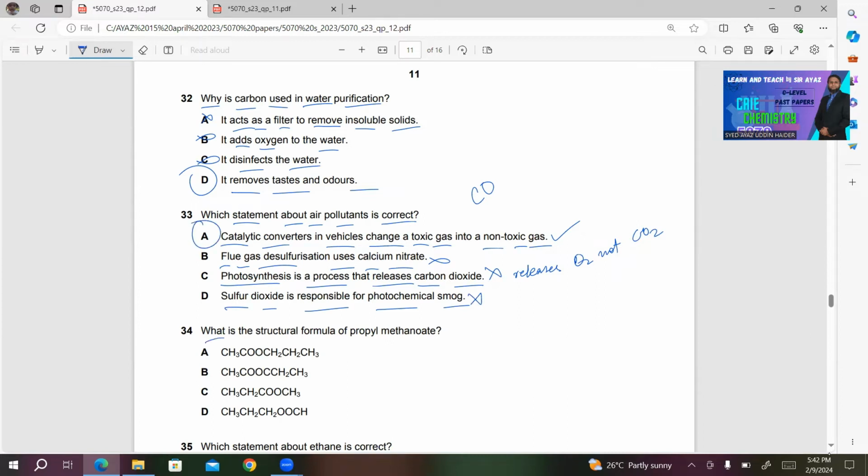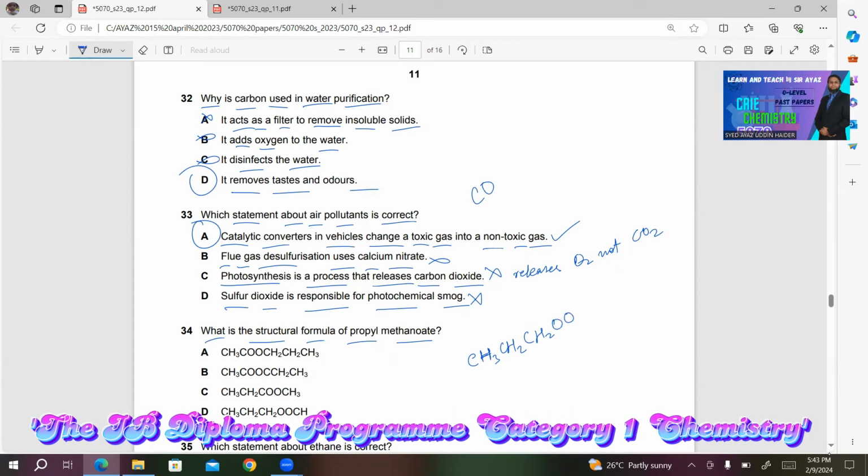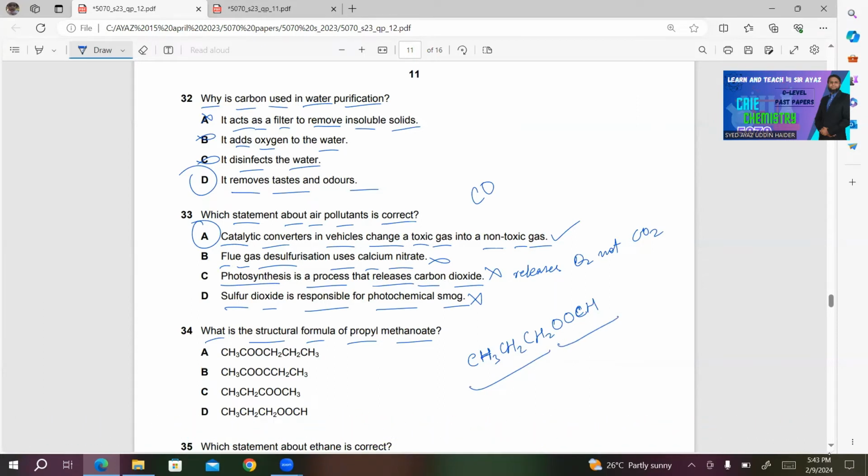Question number 34. What is the structural formula of propyl methanoate? Propyl methanoate. The formula of propyl will be this: 3 carbons, CH3, CH2, CH2. Methanoate means it must be coming from methanoic acid. So we will have OOCH. So this is propyl methanoate. So only choice D shows this formula. So this will be the right answer.